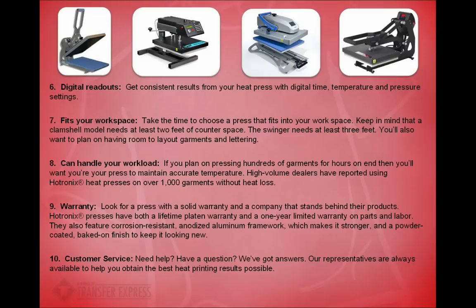And actually, the size of your machine aside, I also want to point out that it's important that you have table space and counter space, because you're going to want to make sure you have room to lay out your garments and your lettering, and room to work. So bear that in mind.